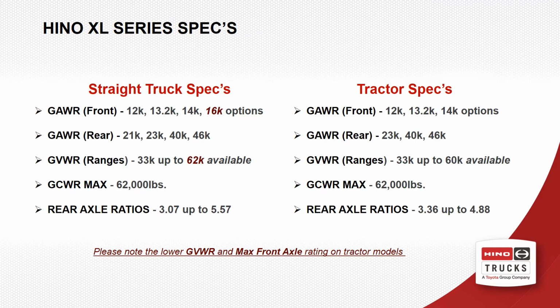Please review the available basic specifications for XL straight trucks as well as tractors. Gear ratios are of particular note with XL. You may discover that after reviewing your customer's travel routes, you may find yourselves utilizing more optional gear ratios than with previous Hino models.